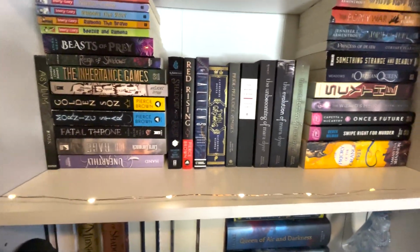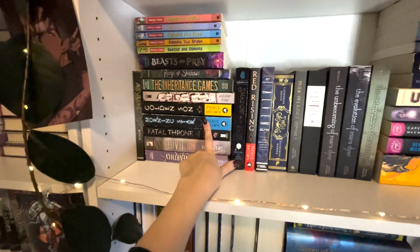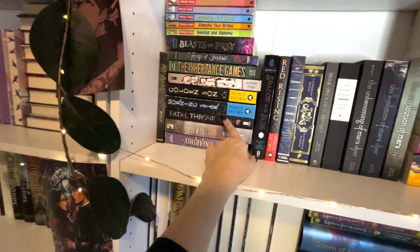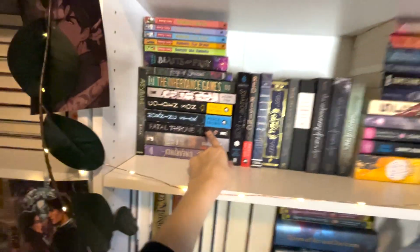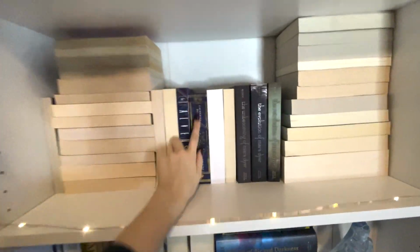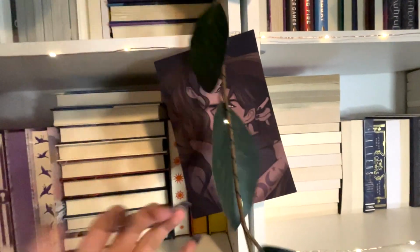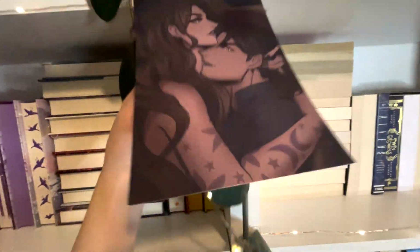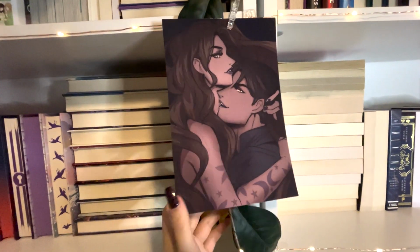God, I forgot I own most of these. I really want to read Red Rising. And I don't know why this Red Rising is separate from these other Red Risings, but it just is, and I'm too lazy to fix it. So we're just gonna turn it around. And I've decided to keep this one facing this way this time, just to make it a little bit more interesting. Hang on. You are covered. My beautiful Wrath is covered. Here's Wrath and Amelia from Saltese. It's from a print from Kingdom of the Wicked.